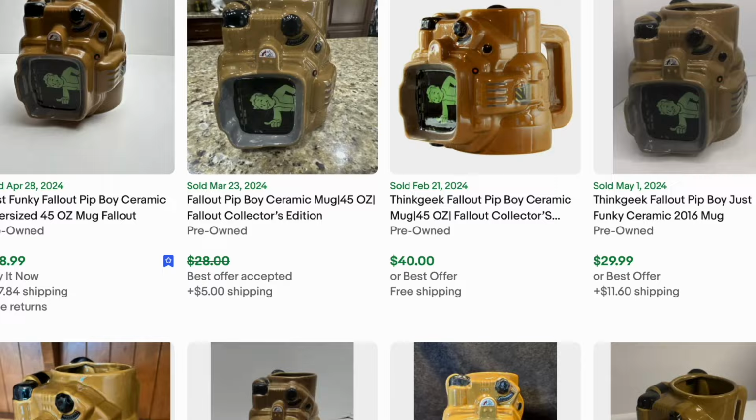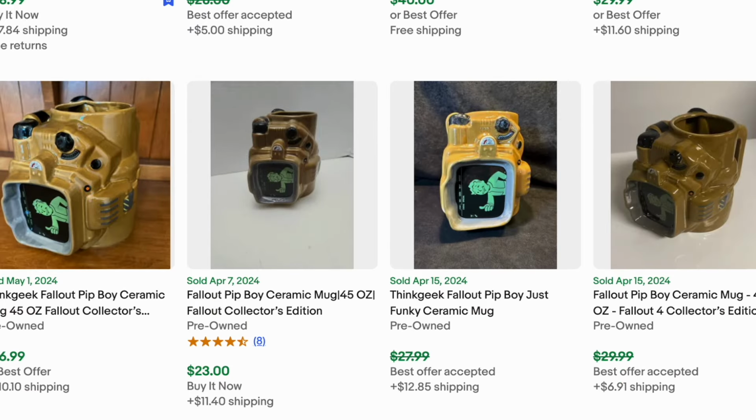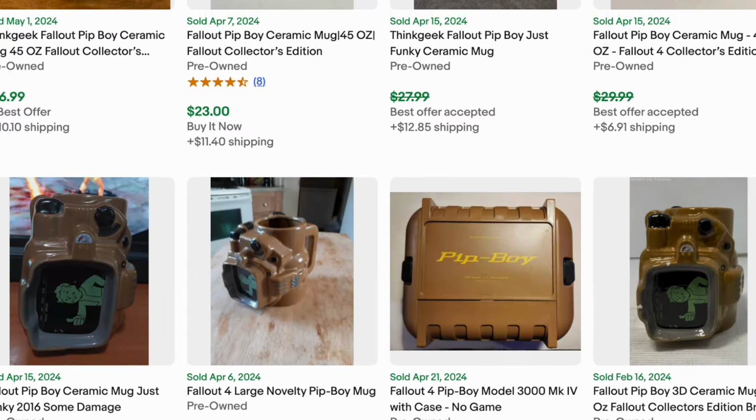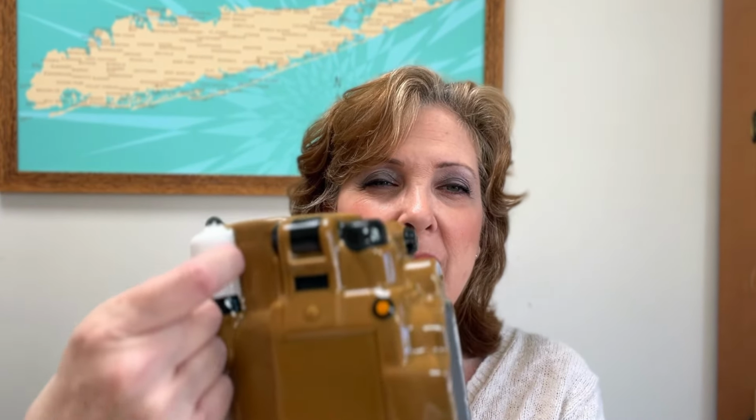The woman who was having the garage sale told me that it was her son's. I never knew anything about ThinkGeek, Fallout Boy, Pip Boy, or anything like that, but I knew enough that this thing was interesting. Now, I did sell it for less than what other ones go for because right over here there was a little nick in the side. But for $2, I sold it for $27. And I think that's a pretty good deal.